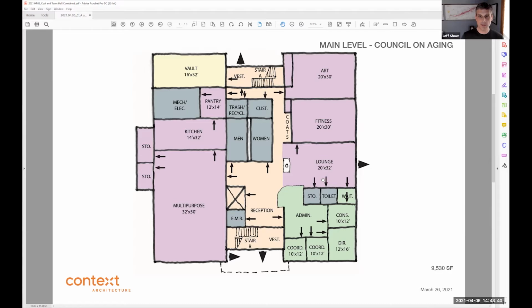The lounge area, which, as I explained before, has a private exit to that patio on the side, possibly a fireplace in the middle there, an entrance to a fitness room or a multi-purpose space, and an entrance to an art room, mostly set up for art. Both of them have storage associated with them. Off this corridor, there'd be space for coats to be hung, and two large bathrooms in the middle, men's and women's rooms.